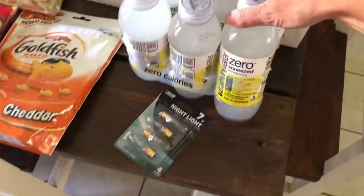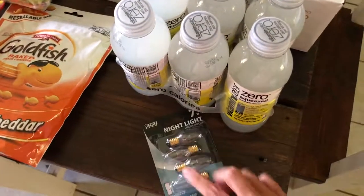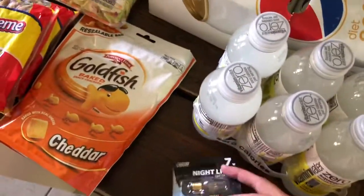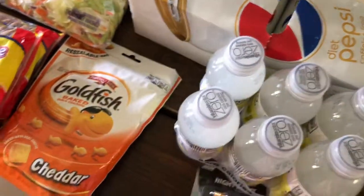Also got my vitamin waters again. Picked up these night lights to go in one of my little wall outlet Scentsy candles. The one I've got in there right now, I don't think it's enough wattage, so it's not getting hot enough and it's not melting the wax.